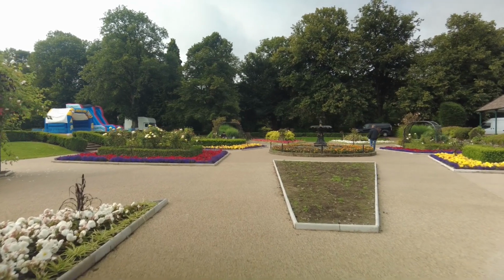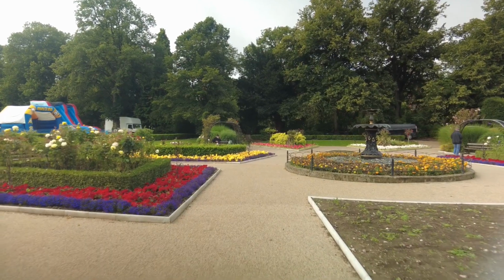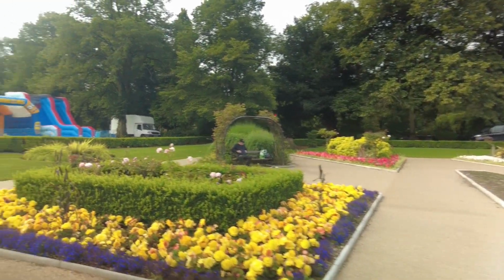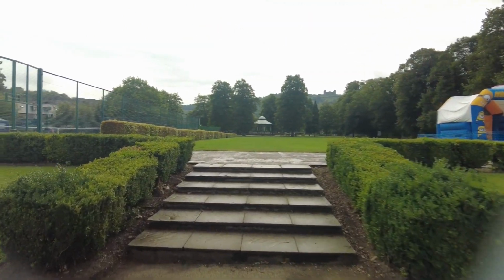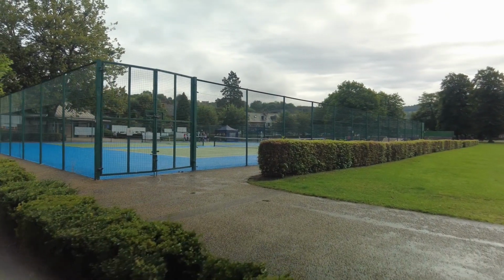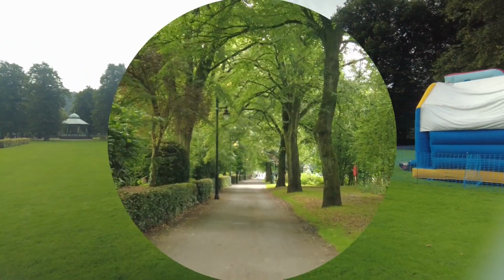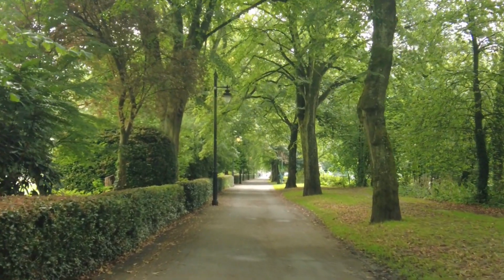So here we are at the beautifully kept gardens of Hall Leys Park, where I spent many hours of my childhood. Lots to do here for children. Currently having tennis lessons. Walking down the park now with the river on our right hand side.